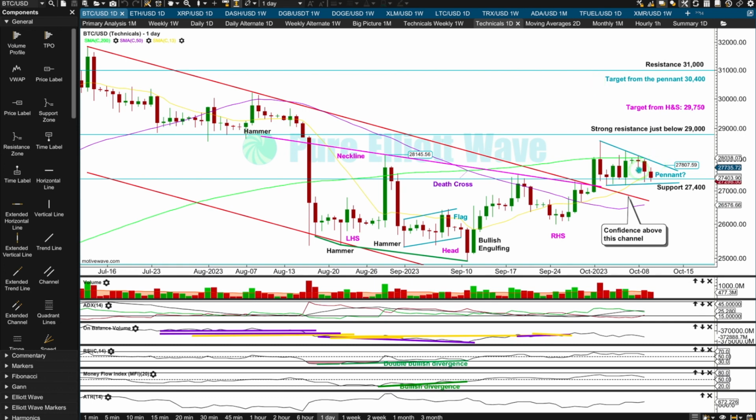Pennants and flags are reliable continuation patterns. A continuation pattern means price entered in an upward direction, so the expected breakout is upward. You take the flagpole, the high here, the low here, and add that distance to the potential breakout point, and there's your target. Along the way up, I expect the next test of strong resistance just below 29,000.